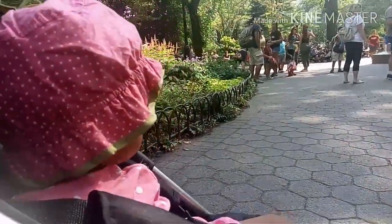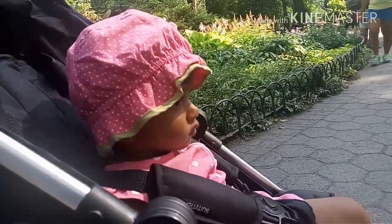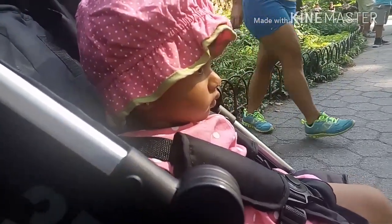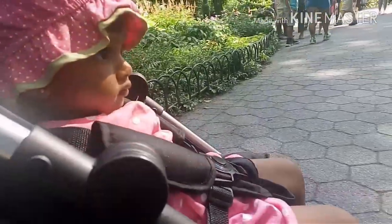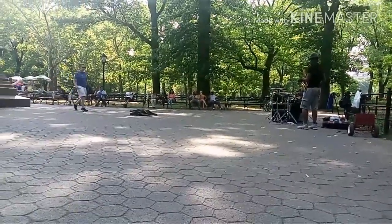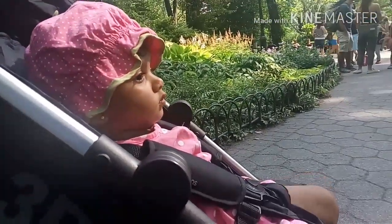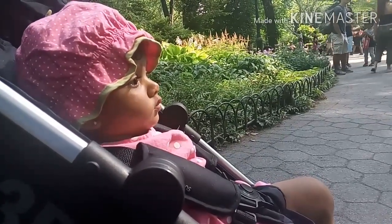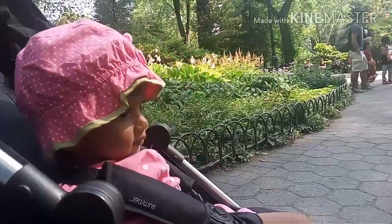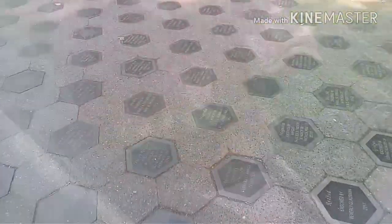While all this was going on, my baby woke up hearing her favorite music. She is somebody who loves music so much. So I just let her relax in the stroller for a little while and then I let her down. So she's going to listen to some beautiful music. You can literally see her enjoying the music.